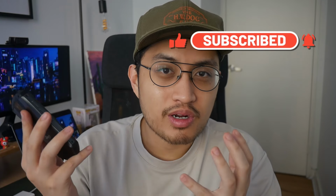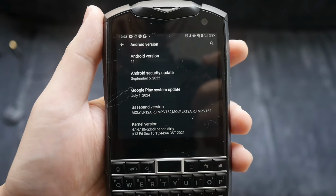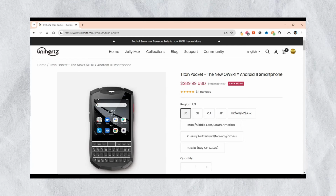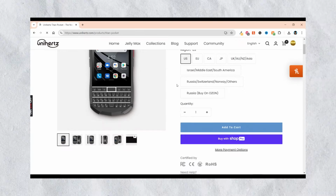I feel like this is where this will be a deal breaker for a lot of you. This is still running Android 11, and the last security update was from 2022. And this is still being sold brand new by Unihertz. So I'm not a huge fan of that sort of setup, to be honest. By the way, can any of you security experts please let me know the risks of running a smartphone with a security update from 2022?